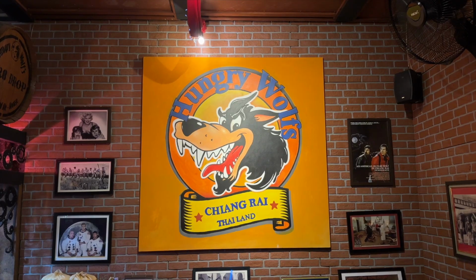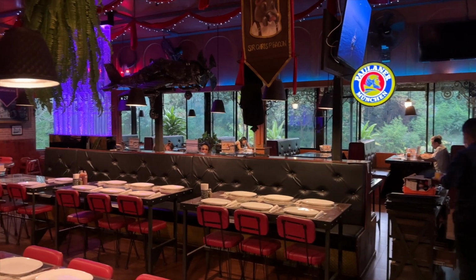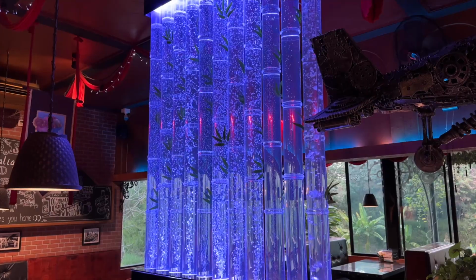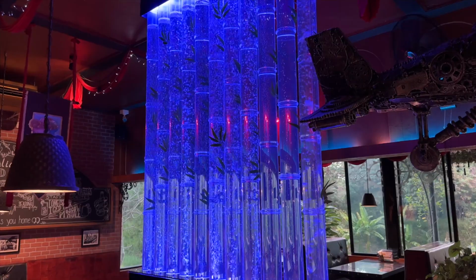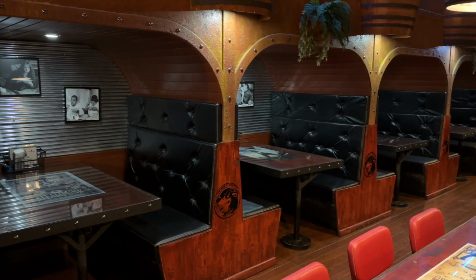So once we were done with that, it was time for dinner. And I knew of a restaurant that I had been to before here in Chiang Rai called Hungry Wolf. So we ate at this Hungry Wolf place, which is kind of like a steampunk restaurant. I met the owner last time, can't remember where he's from. I want to say Australia, I could be wrong. Anyway, the food was fantastic there.